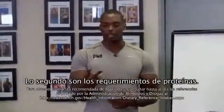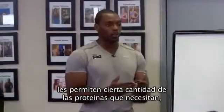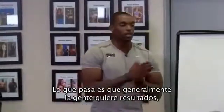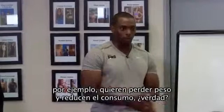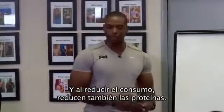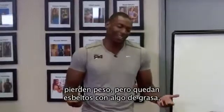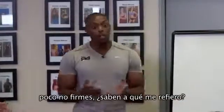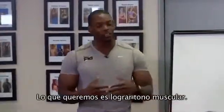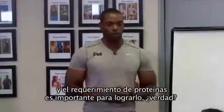Then the second thing is your protein requirement. With the nutrition programs, it allows you to hit a certain amount of protein that your body needs every single day. Usually people who want to get results, who want to lose weight, for example, cut back, and in cutting back, they cut back on protein as well. And so they lose the weight, but there's a little bit of skinny fat, little jiggles, you know what I mean? What you don't want is the jiggles. What you want is tone. As you lose weight, you're keeping yourself toned, and it's important for the protein requirement in order to get that.